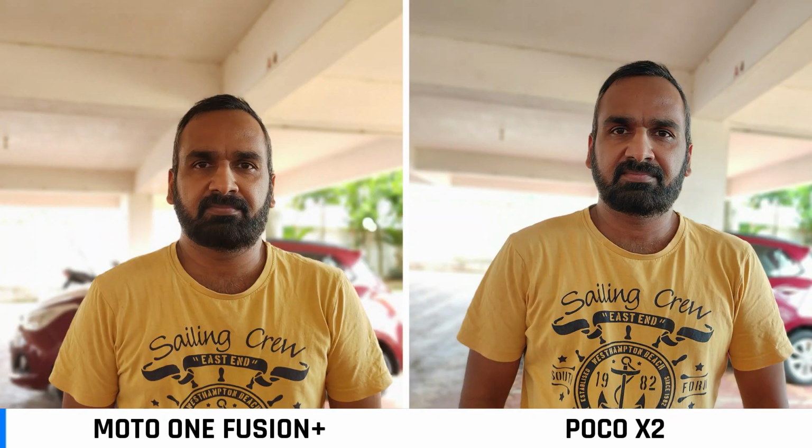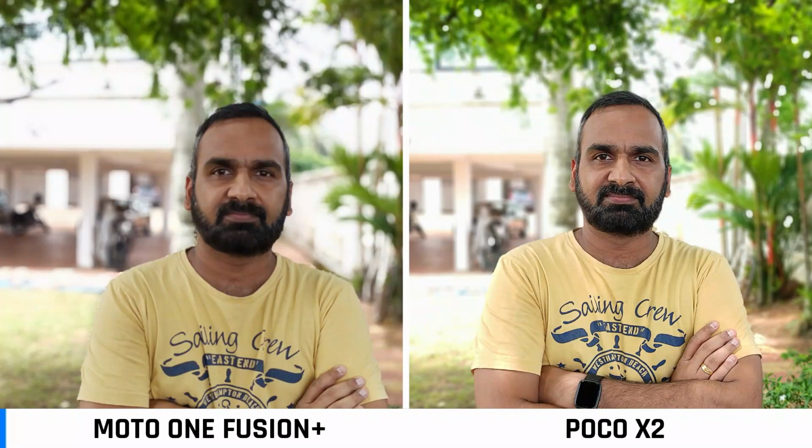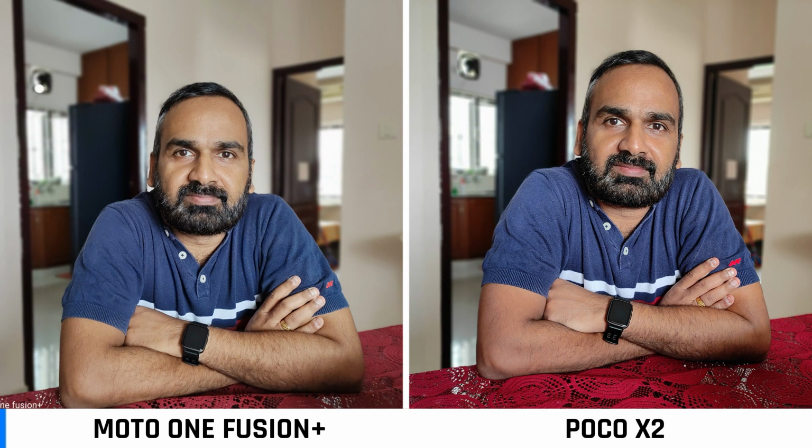Next, the portrait shots. Here both the devices perform well, and skin tones are quite good on both the phones. Poco X2 has better overall portraits with better sharpness levels and also better edge detection, as Moto did miss out on a few edges.